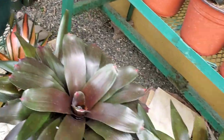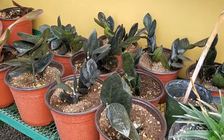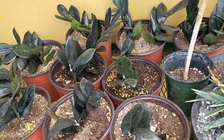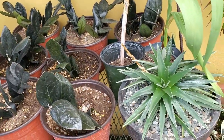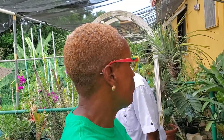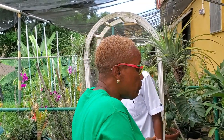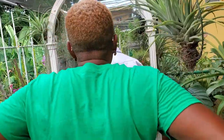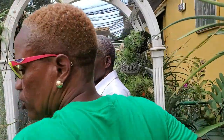And I see, this is the black ZZ? Right, or the Raven. It's called the Raven. Wow. So, Zamioculcas zamiifolia Raven. I've tried to remember that name, and I just stick to the ZZ, because I've tried on so many occasions to remember what the ZZ stands for, but it's just not working. Zamioculcas zamiifolia.